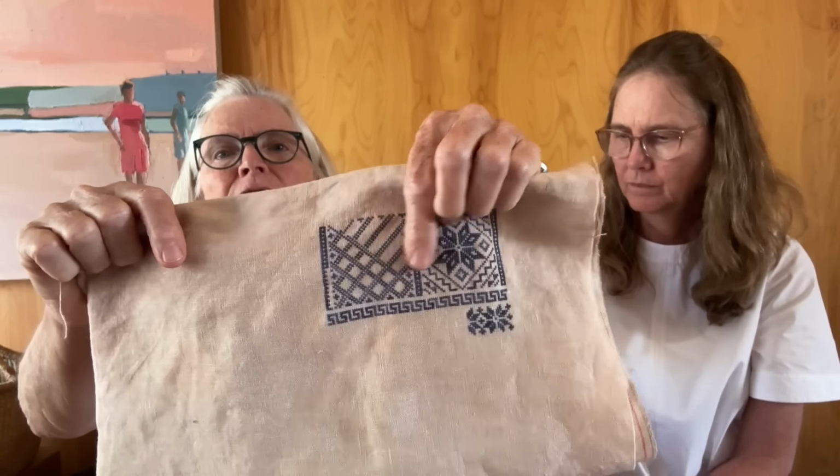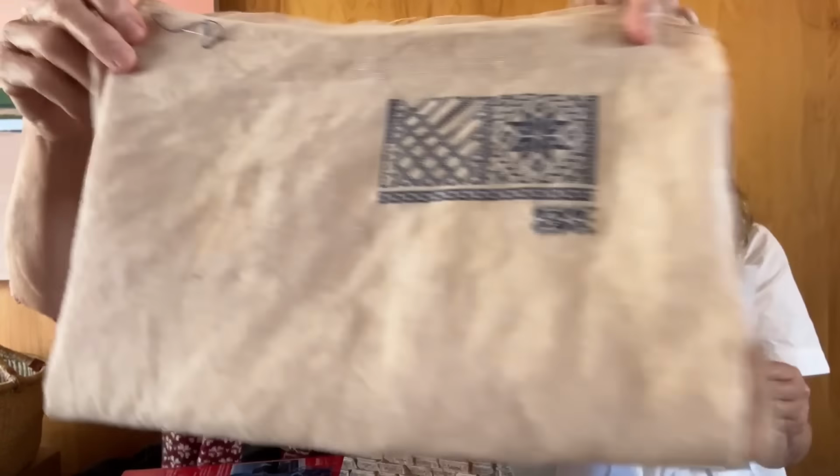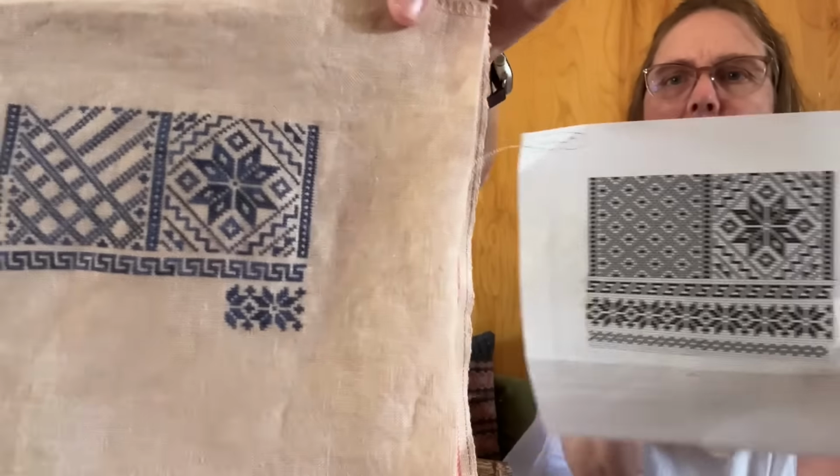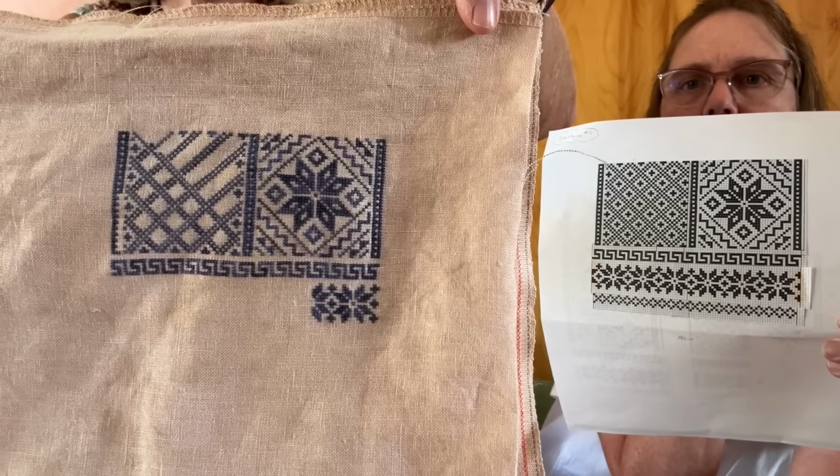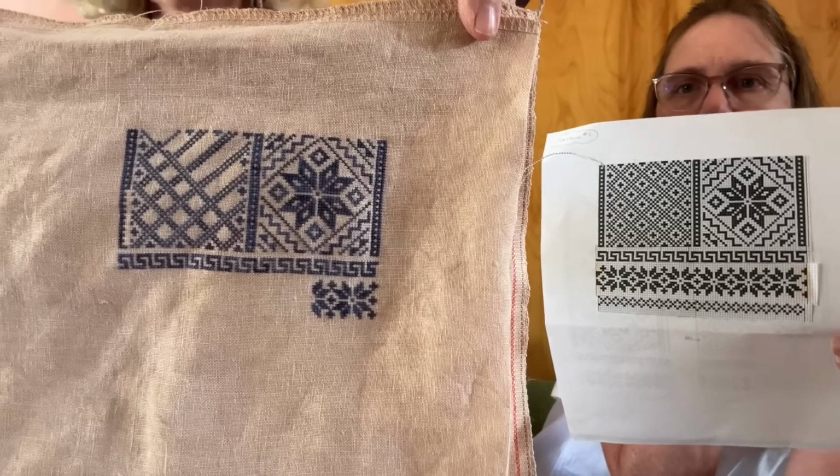variegated blue. So pretty. Of course, I still have stuff to do up here. This isn't finished, and I'm starting my borders. I'll get a little side by side. Yeah, so you can see. You've done a lot. Yeah, I'm really enjoying it, and I love that large motif with the small motifs.